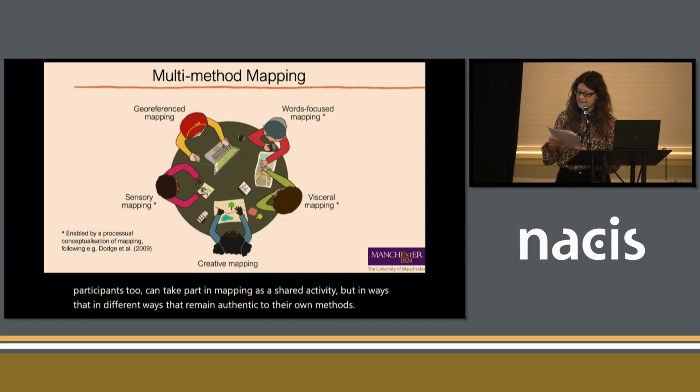So it's been noted in the transdisciplinarity studies literature that researchers who use different research methods can find it challenging to know where to begin conversations on their different methods. Multi-method mapping is a space in which collaborating researchers on a transdisciplinary project can have exposure to each other's methods and therefore learn a bit more about them.